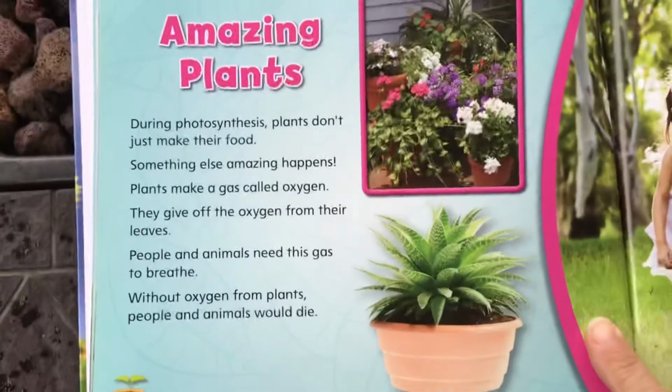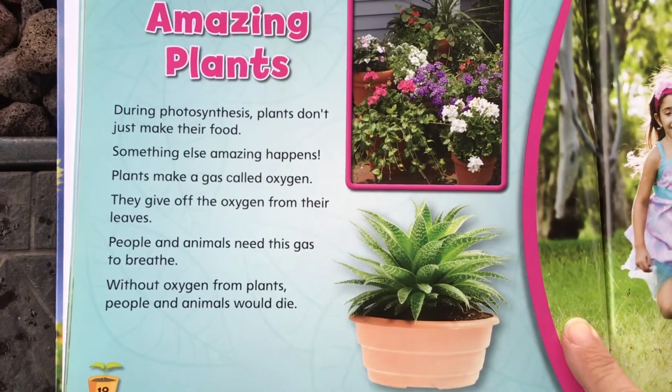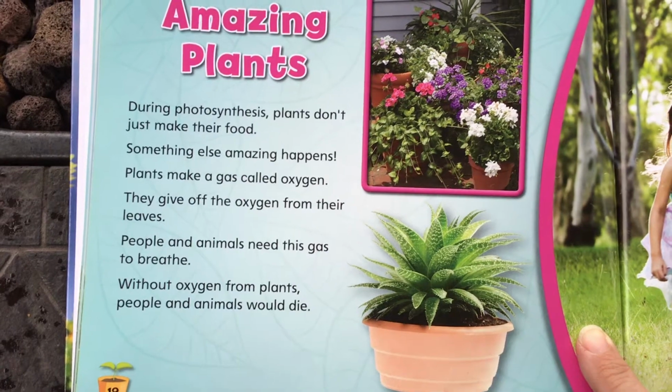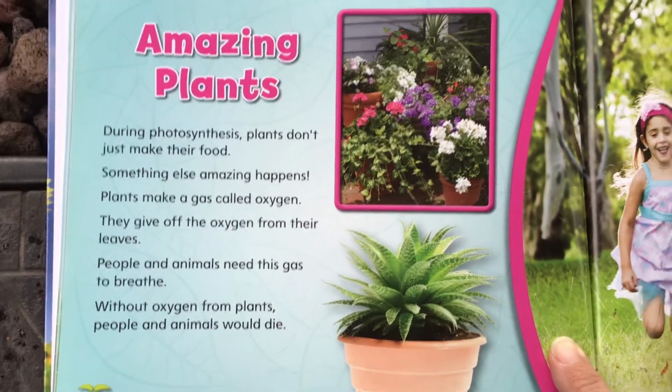Amazing plants. During photosynthesis, plants don't just make their food. Something else amazing happens. Plants make a gas called oxygen. They give off the oxygen from their leaves. People and animals need this gas to breathe. Without oxygen from plants, people and animals would die.